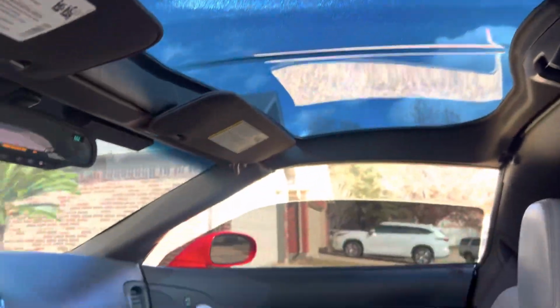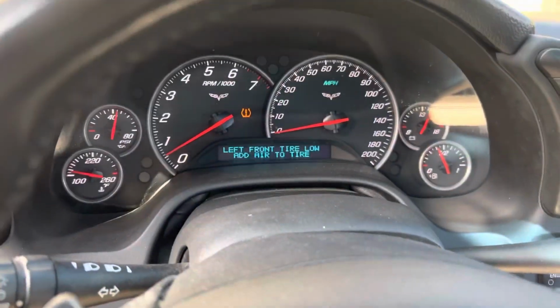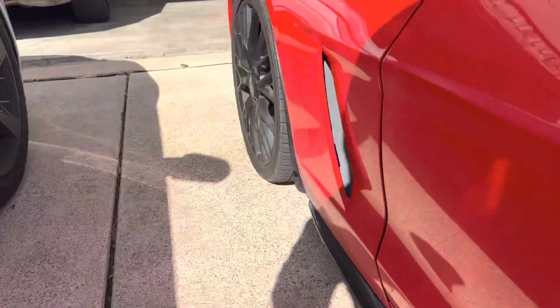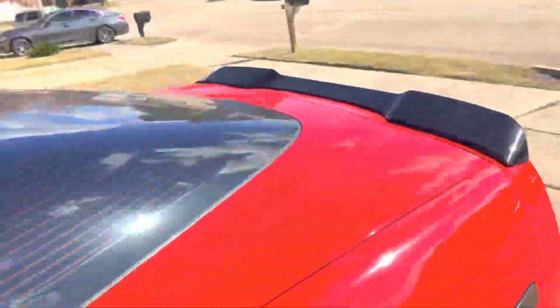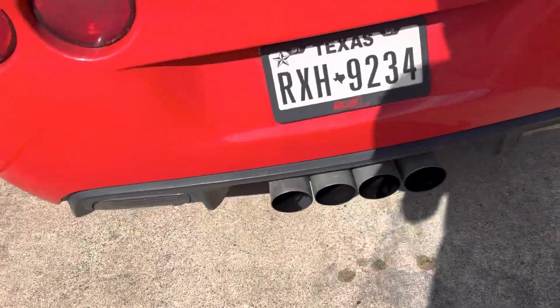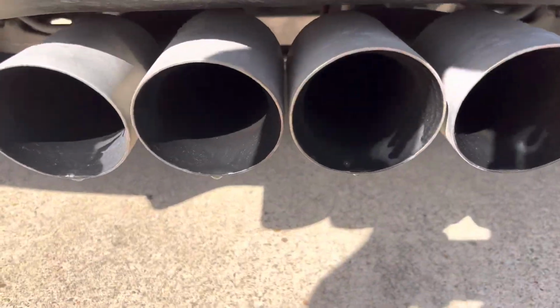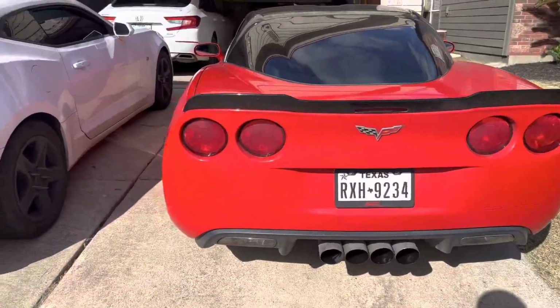She will be missed. Look at that, no tire pressure. The left tire went flat sitting in that damn cold in Houston. It was 30 degrees for like 5 days straight. But yeah, look at her. Listen to her. Oh, she will be missed.